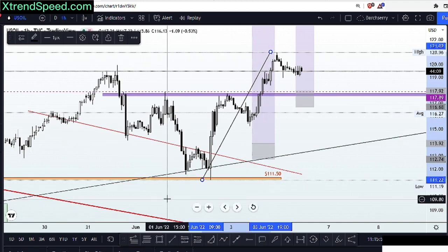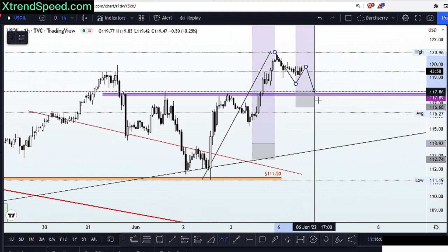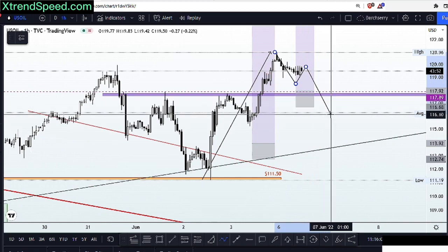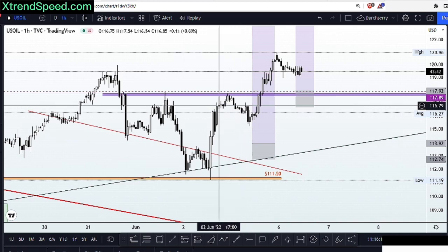And definitely we all understand that after every impulse leg, there is a retracement phase that always happens. We want to be looking forward to a possible retracement. If price breaks down that neckline, then we want to be looking for the culmination of the retracement phase within our golden zone area. So what is our golden zone area? Our golden zone area is the area between the 50 and the 78.6% retracement of the impulse leg.